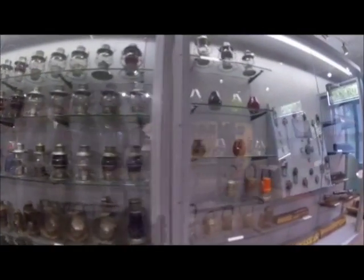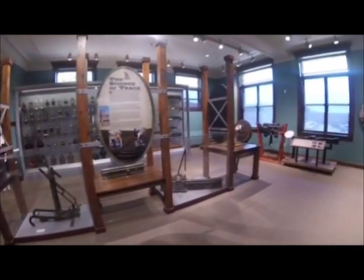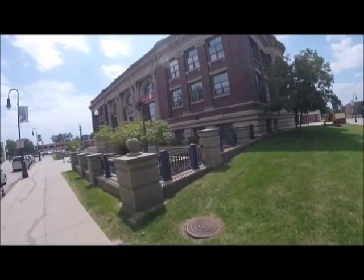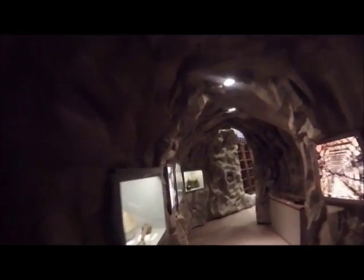As the 21st century approached, the library moved into a new facility, and the challenge went out to raise funds to restore the Carnegie Building and establish a home for Union Pacific's historical collection. Today, you can see a lot in the building from the past of the Union Pacific's railroad history. Also, visiting the Union Pacific Museum is free admission, and there's so much for you to see there as well.